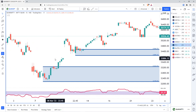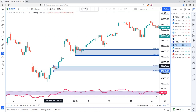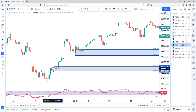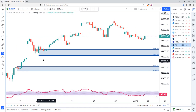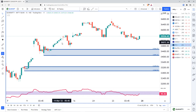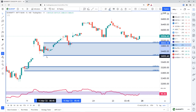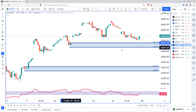So we do have a good demand zone here, I believe. A rally, a drop base rally, and then try to see if there's anything else along the way. Yeah, there is. Right here, we're coming close to this 60-minute demand. 34,706, 35,032. And as far as overhead supply, like I said, it hasn't really formed anything great.